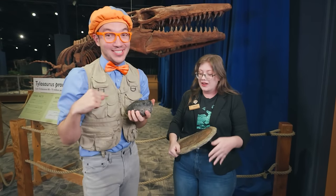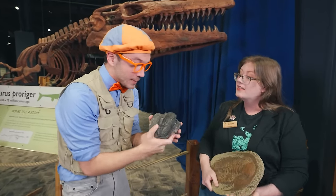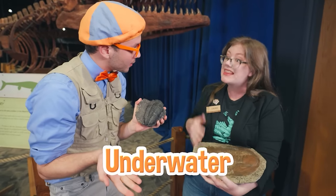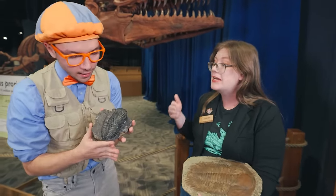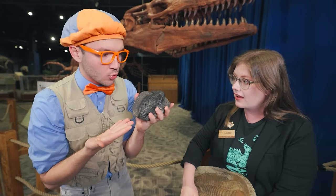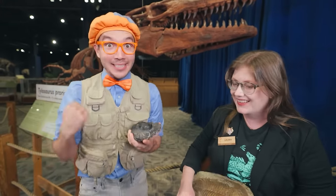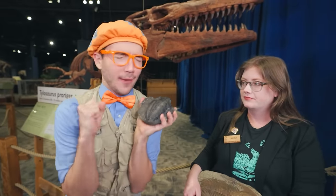Whoa, these trilobites are really good dancers. Wow, this is a really amazing fossil. And these trilobites, they lived underwater? They did. They are prehistoric arthropods, which means that they're related to bugs and crabs. Whoa, did you hear that? This isn't a dinosaur. A trilobite is an arthropod? Whoa, that is a really big name. It is. But it just means that the trilobite is a really, really old bug.